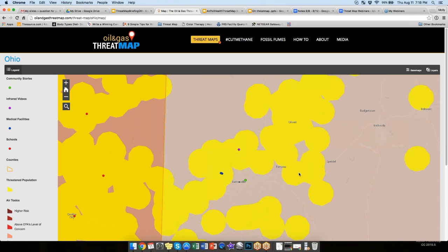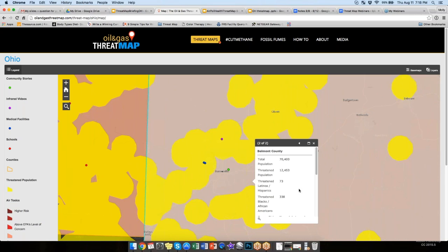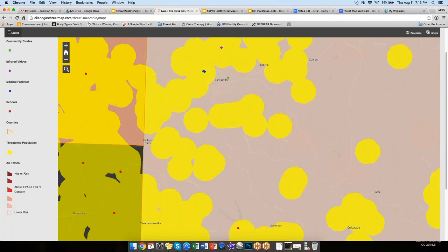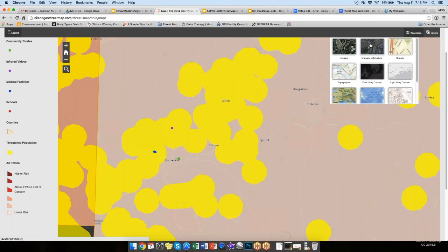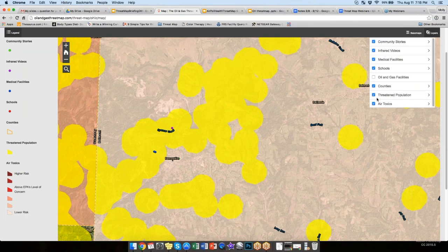As well as if I click here on the county, we get all the information on Belmont County that the map is able to produce. And over here on the side, we have base maps, so you can change if you'd like to see a satellite view. You can always turn off the different layers.